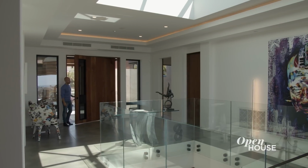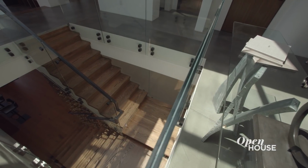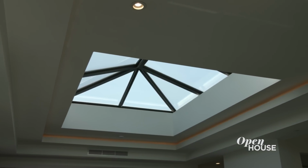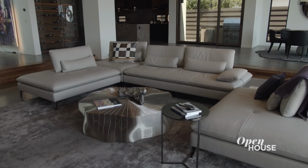So as soon as you walk in the house, you're immediately struck by this grand foyer. You've got glass railings leading to your downstairs. You've got a skylight allowing an abundance of natural light coming in, and you're looking over the entire ocean and the harbor.